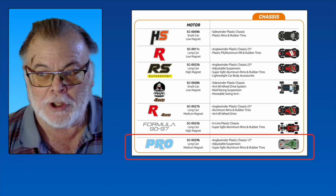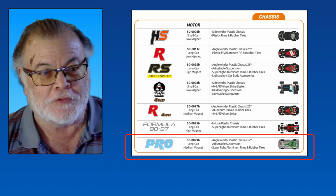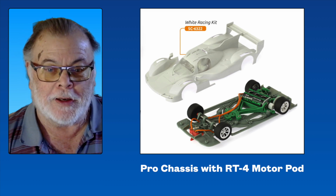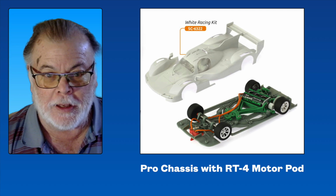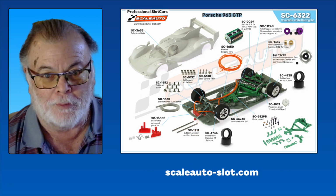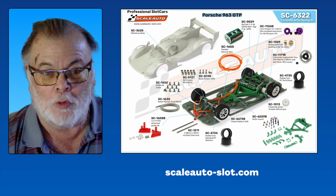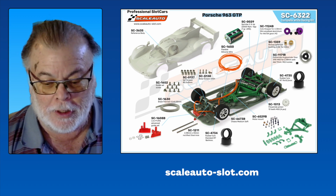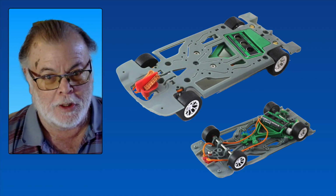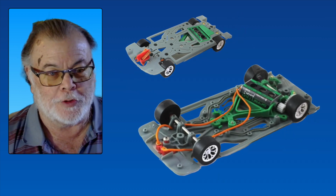And so when you take a look at the Pro chassis that debuted with the 963 late last year, it's a whole new ballgame. And it uses a new motor pod. And if you go onto the Scaleauto website, you can see all the various components, the motor, the tires, and everything that comes standard in this car. When you look at the car or the chassis, it definitely looks a little different. And when you look at the top view, you can tell it's different.